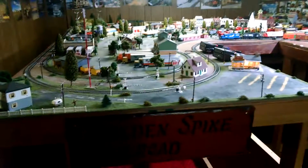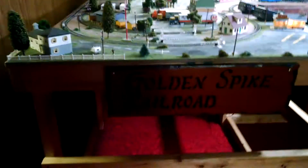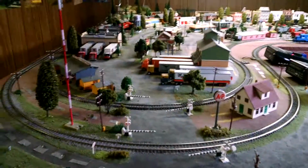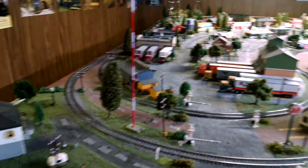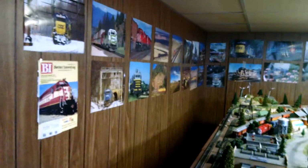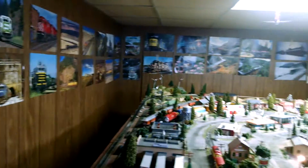This is Mike, and I'm gonna make a video of my HO scale layout here. First of all, this is my name here, going by Gray Road. This is the name of my layout. And as you can see, all my layout, my track, my set. I've got a bunch of train pictures on the wall.